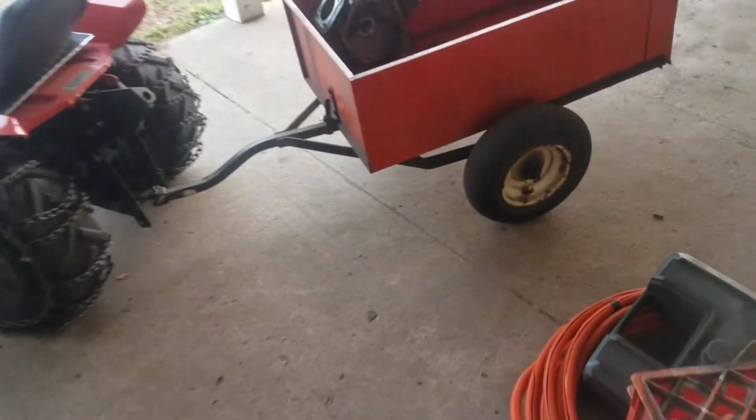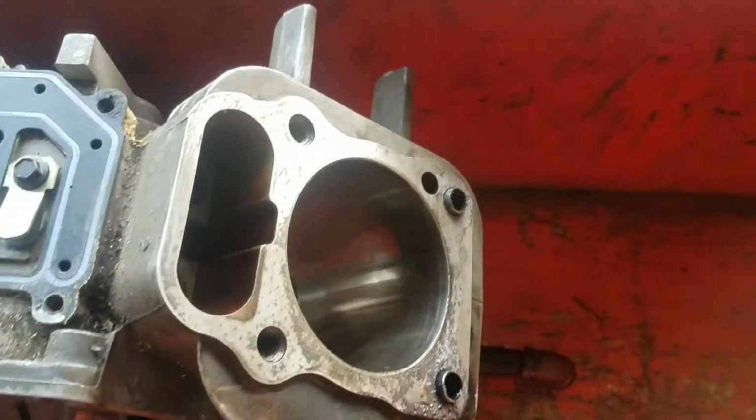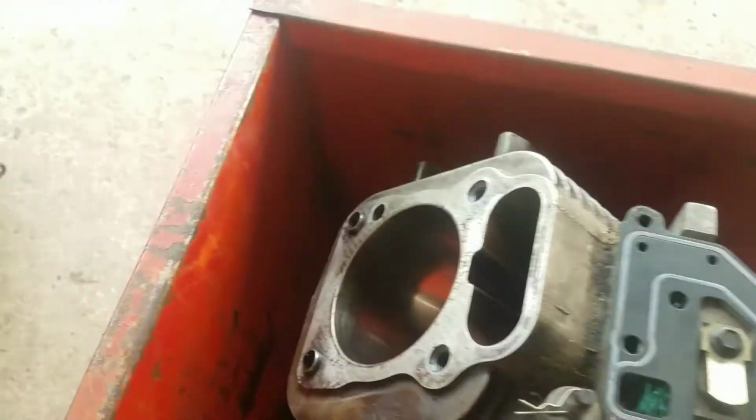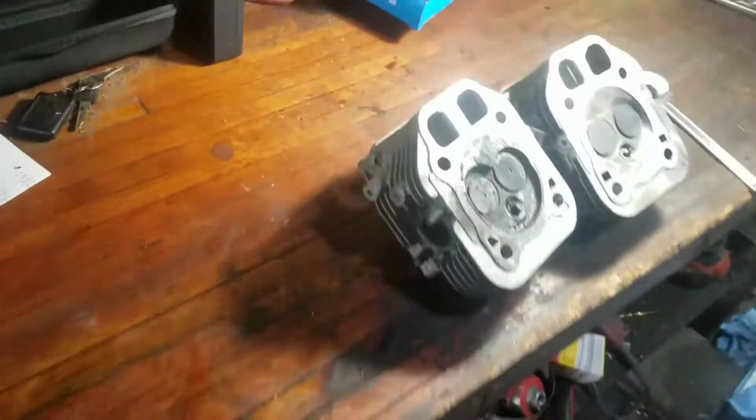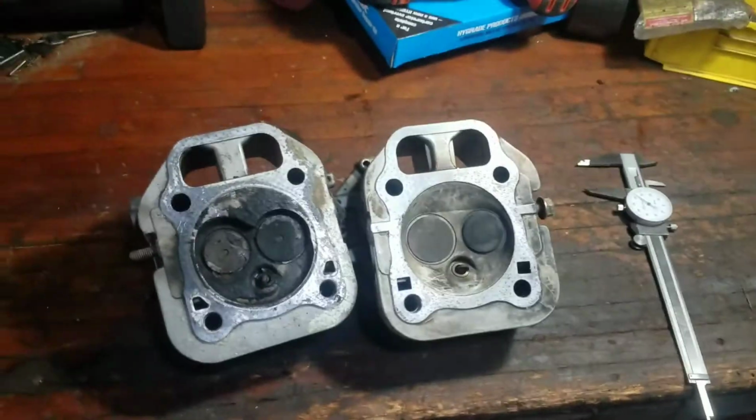I have the block sitting out here. The block looks pretty good. And I might even have this bored out and re-sleeved since it's nickel sealed. It doesn't have the sleeves in it. We'll see, but that's for another day. But yeah, I got a long stroke crankshaft for it. At least that's a start to a build.